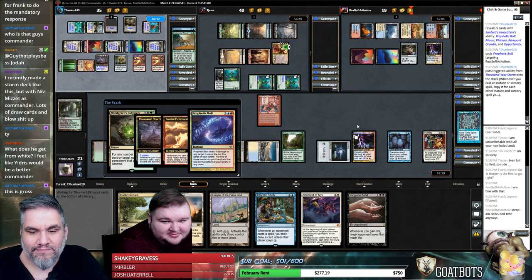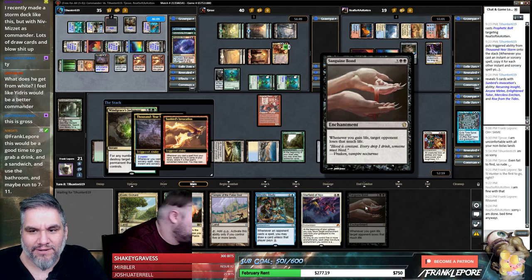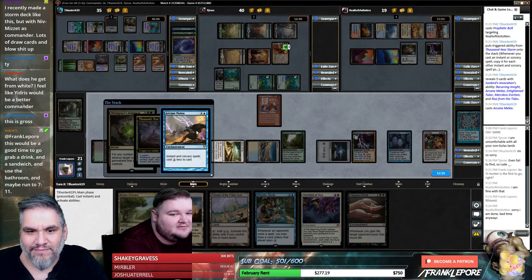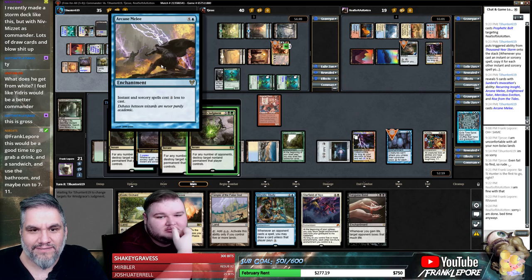We'll also never kill him now because we have humility out. I don't think that's how we're going to kill him. We got a Sanguine Bond, but we don't have the other half. We'll get it, Michael. Oh, God.